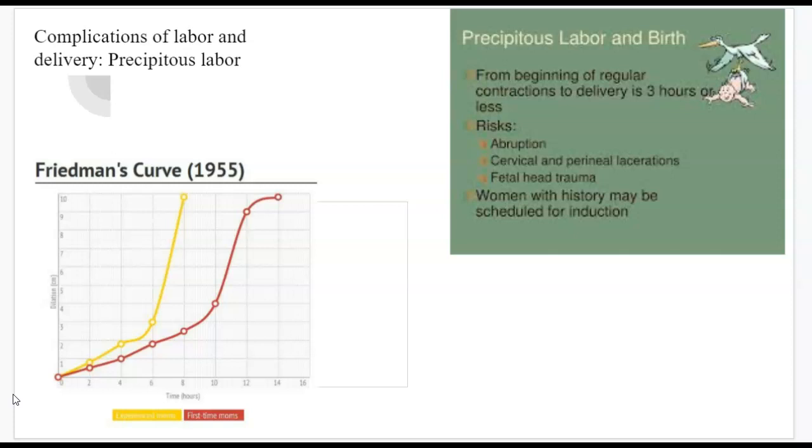Okay. So let's talk about the Friedman's curve. And this is important because it is one of the most archaic models of labor. As you can see, it was designated in 1955, and there is truth to it, but it's not black and white like this. So essentially what it's saying, if we look at this, this is the centimeters of dilation, and this is the time to get to 10 centimeters. What Friedman discovered, which is appropriate and true, is that if it is your first time having a baby, it's going to take you a lot longer to dilate.